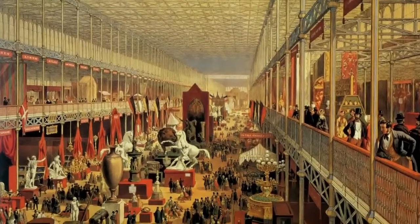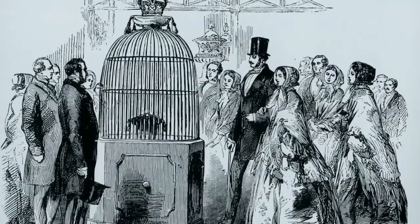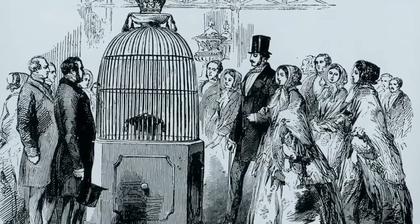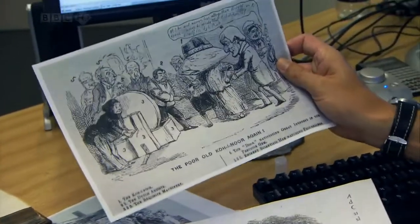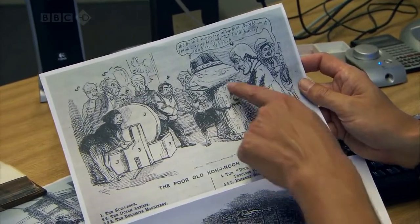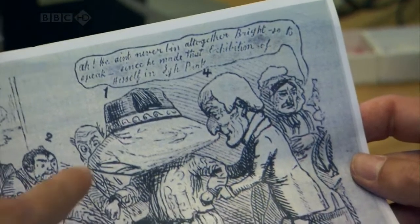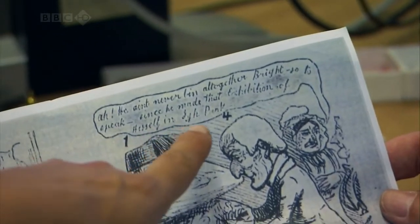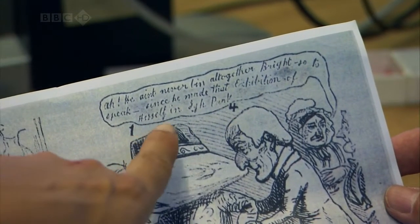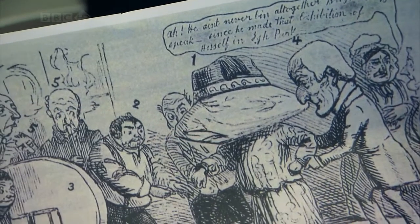Unfortunately, 1 hour a day wasn't enough to satisfy the Victorians, and the controversial decision was made to recut the Koh-i-Noor. At the time, there was an uproar. Punch magazine has a beautiful cartoon of the Koh-i-Noor diamond being led almost to the gallows to have the first cut put on it. And this lady here is saying, "He ain't never been altogether bright, so to speak, since he made that exhibition of himself in the park. The poor old Koh-i-Noor."